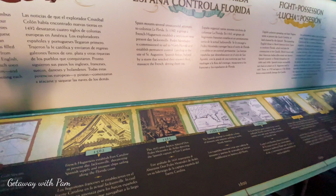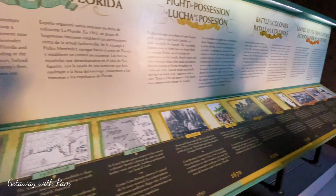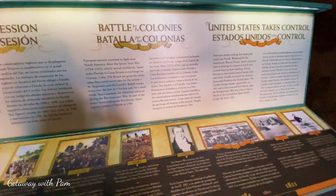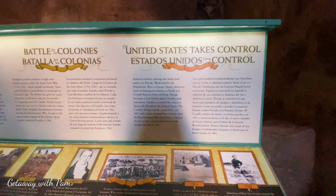European powers continued to fight over North America until the 1700s. United States takes control. In the 1800s, American settlers seeking new lands pushed south into Florida. Weakened by the Napoleonic Wars in Europe, Spain's attention turned to keeping colonies in South and Central America. In 1821, Spain sells Florida to the United States.